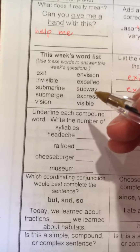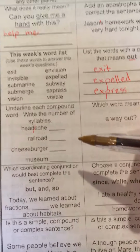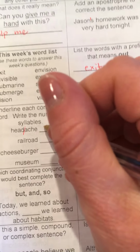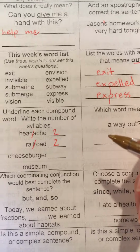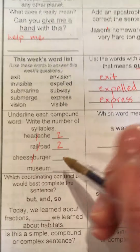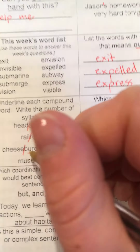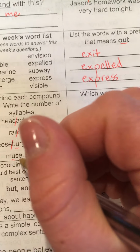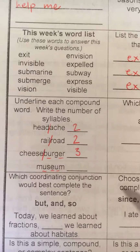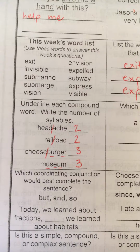Okay, let's break these words apart. Headache, there's our syllables. And this is a compound word because they could both make sense on their own. 2 syllables. Railroad, 2 syllables. Cheeseburger, it is a compound word, cheese and burger, 2 separate words. It is 3 syllables because burger has those 2 vowel sounds. And museum, we hear all of those vowels separately, so it's a 3 syllable word, but not a compound word.